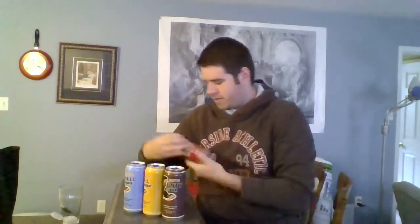Their Special Pale Ale. Their County Dark Ale. And of course, their Russian Imperial Stout. Alright, so we're going to be starting off the lowest ABV, that being the Arkell Best Bitter.